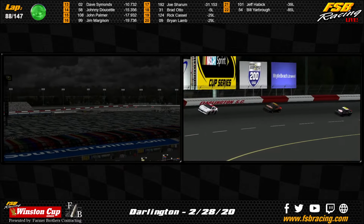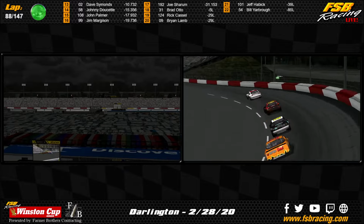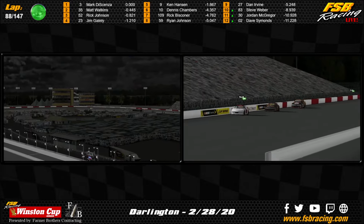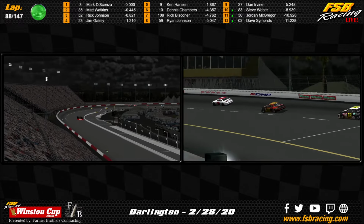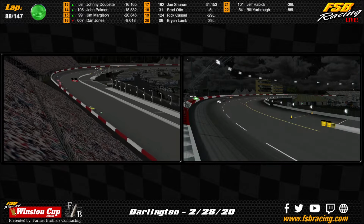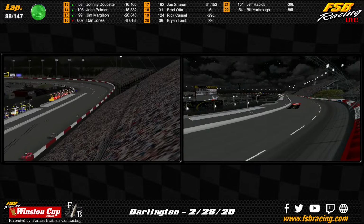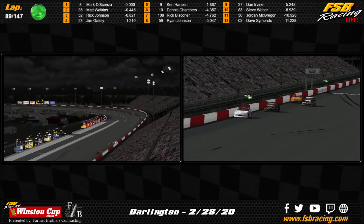See Joe Sherham getting past there by the leaders. What a great start for Joe. What a great attitude and skills. I mean, just listening to him talk, he's just so fired up about racing in this league. Yeah, for a rookie to get lapped here at Darlington is no shame, because these guys are fast, and this track is tough. So he's hanging in there doing a good job tonight.